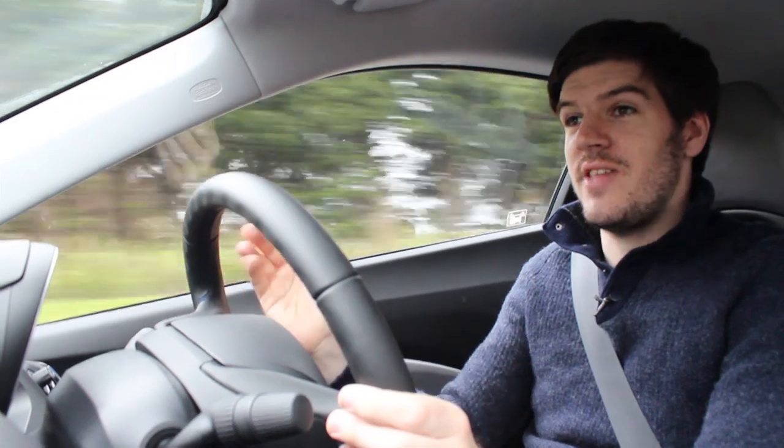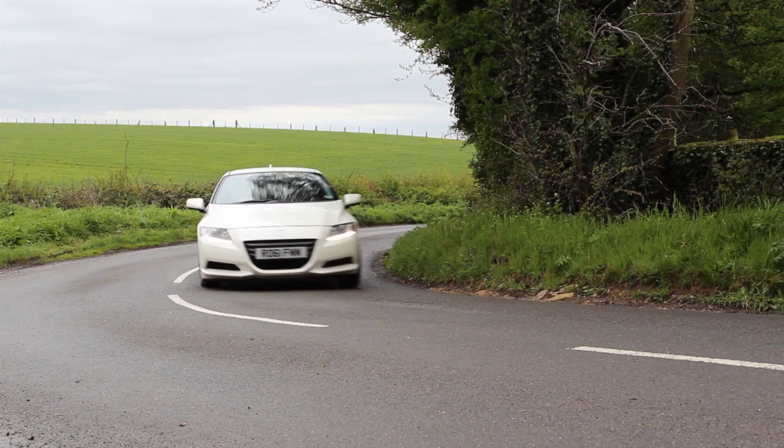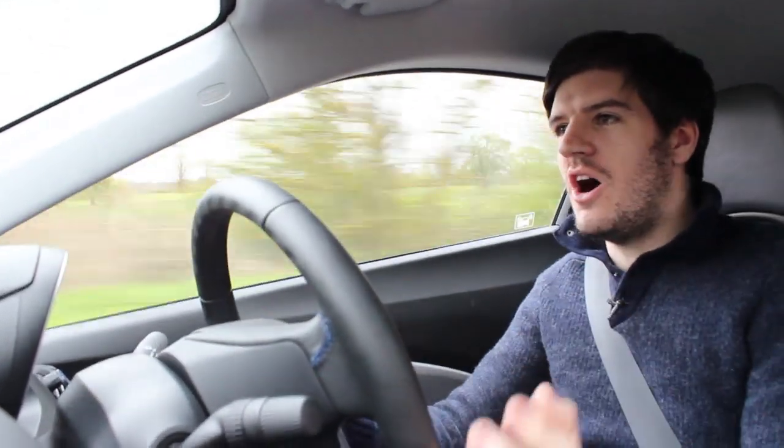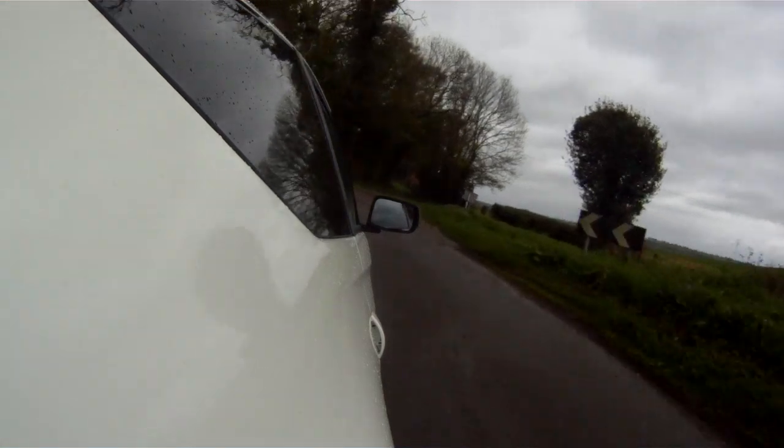One of the things I always find with good sports cars is that they have a good tactile feeling, and the CRZ's got a great amount of feeling through the steering wheel. It just feels good, but also the gearbox is one of the best things this side of an MX-5. It's very tight, it's very precise, and it means that you can really enjoy driving the CRZ, and it's not like one of these crappy CVT gearboxes that you get in a lot of other hybrids.